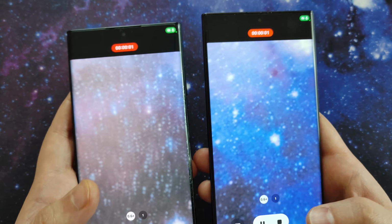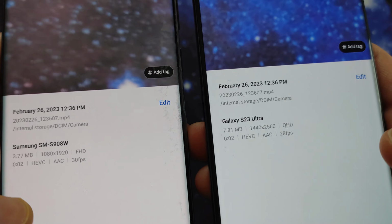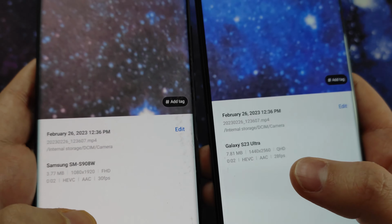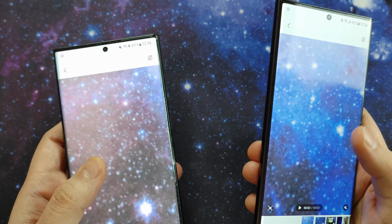Record. Just so you guys see what the resolution actually is, in here you can see QHD 1440p and the 28 fps. Maybe because of the audio FPS setting, I don't know. There's still some kinks to be sorted out, I guess.